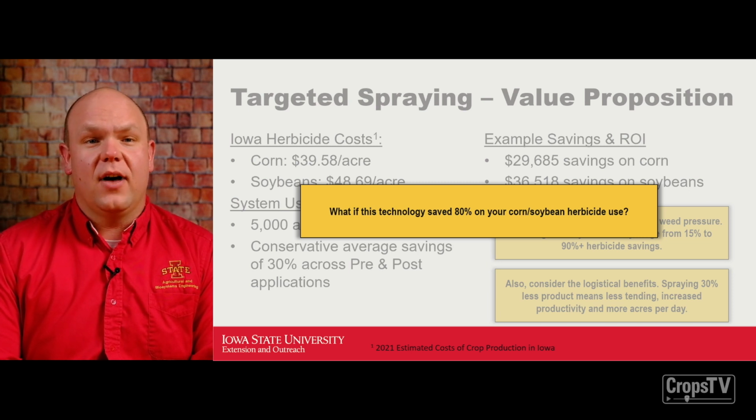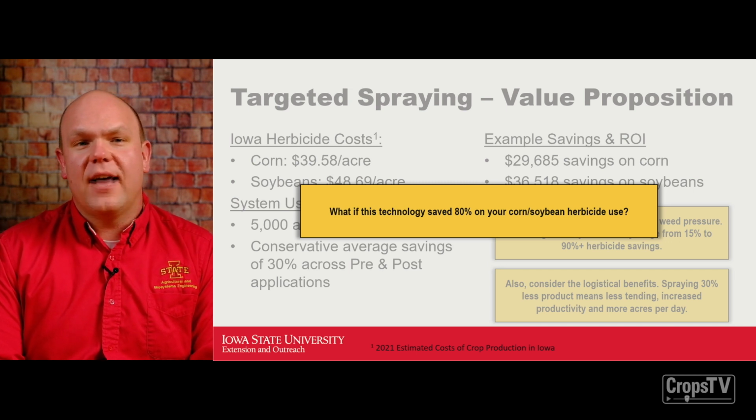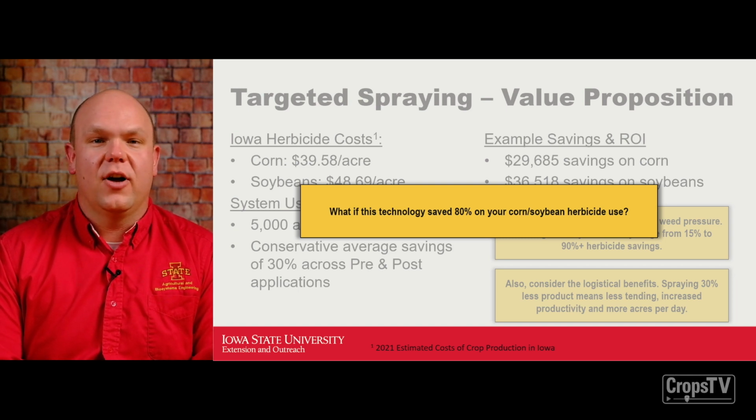Now, that was with 30% savings, right? Let's, again, thinking 5 to 10 years in the future, what if these systems could save you 80% on your corn and soybean herbicide use, right? How would that impact your operations, and how would that give you new flexibility and new opportunities within your production operations?